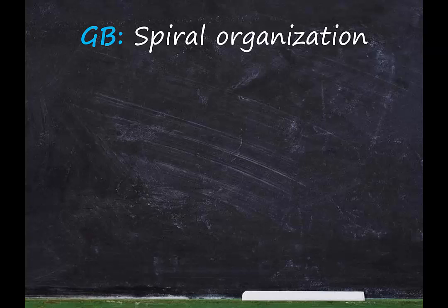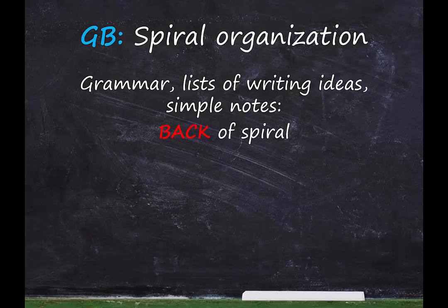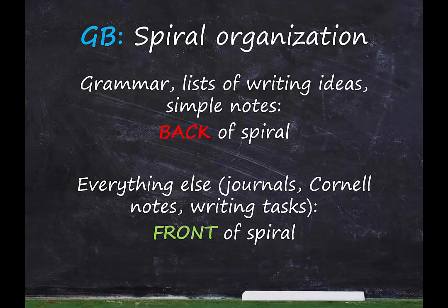But there is a simple way to get a modicum of organization. Use both ends of the spiral. Here's how Burnaby does it roughly. Starting from the back of the spiral and working towards the middle, that's where you'd put your grammar, lists of writing ideas, and simple notes. Everything else, like daily journals, Cornell notes, writing, dialectical journals, all that goes in the front.